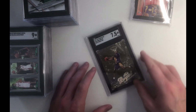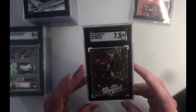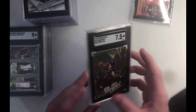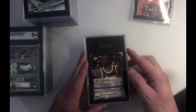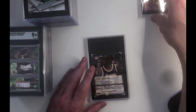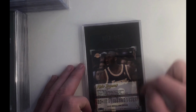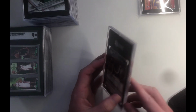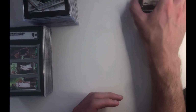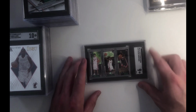This card I'm actually a little disappointed in. I thought that this was going to be maybe an 8 or better. It does have an edge chip there. Has some edge chipping on the back, which SGC, got to get out of that habit. These are SGCs. This is tuxedo time, all right? There's some edge chipping here that is contributing to this grade. SGC, man, they are pretty darn harsh whenever it comes to grades. I think that helps them in the long run because they grade fairly and they grade accurately.